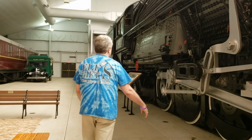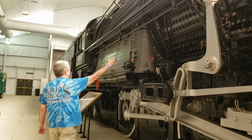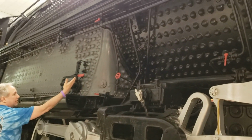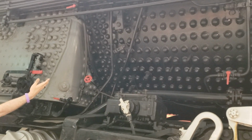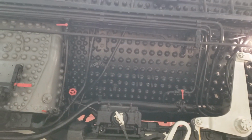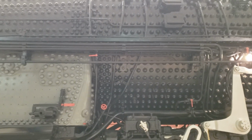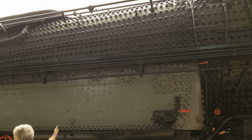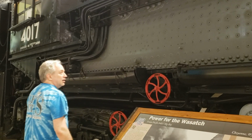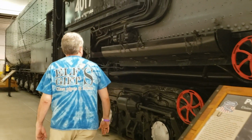And you don't think much about it till you get down here and start looking at the number of actual rivets that they had. These were all heat riveted in. That's crazy. The back side of the heat rivets here and the front side underneath. I mean, there's almost more rivet than actual steel.